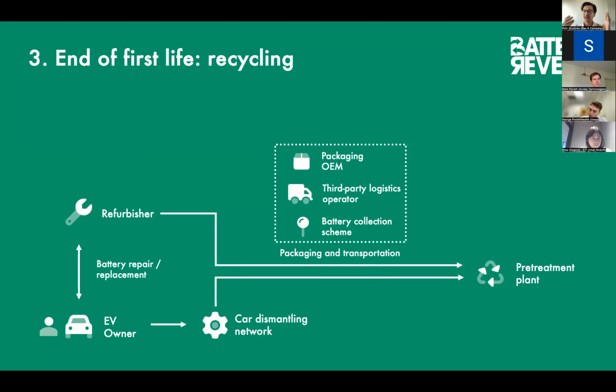I already briefly mentioned what's happening in the pretreatment plant. There, the battery has to be dismantled, usually manually, then discharged. Sometimes the battery is discharged first as a pack, and then the modules are taken from the battery pack and discharged to 0 volts, so that you can safely shred them. You put them in the shredder, and then after shredding, the battery as the black mass can be sent to a material refinery.